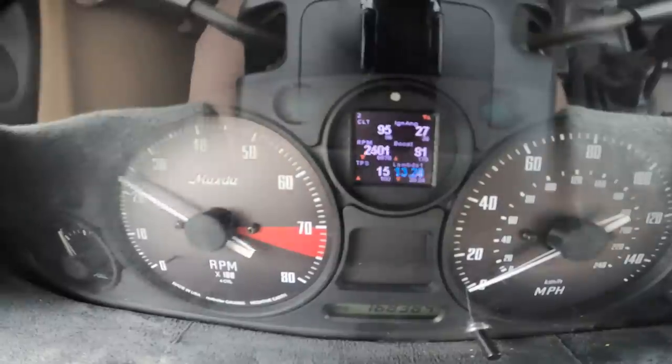But I'm gonna continue getting the fuel map more dialed in, and then I'll do a couple of virtual dyno pulls, take the car home and kind of see how it looks.